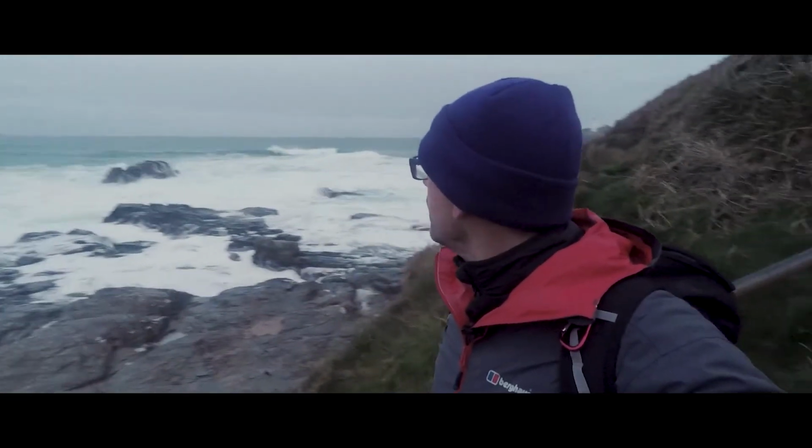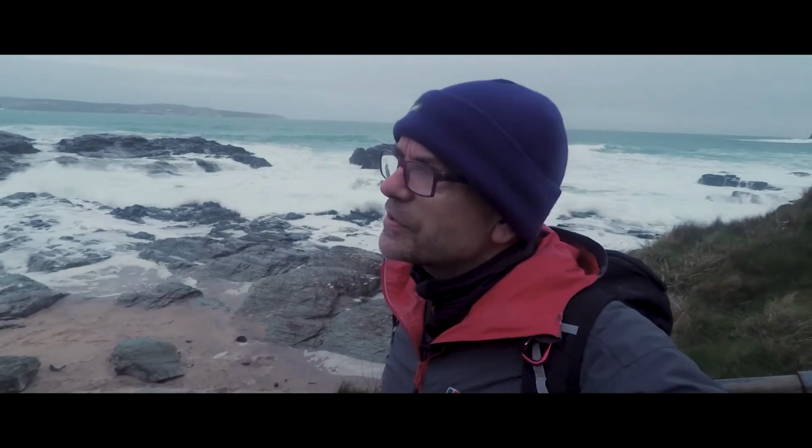But the tide's in now. I still think we can get some good shots though. Another 20 minutes or so before the sun comes up. So I'm gonna take a look around and see what I can find.